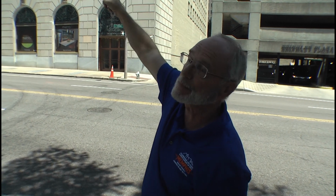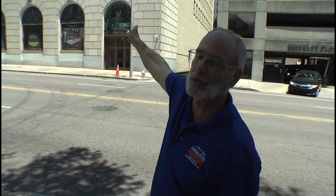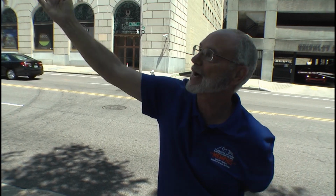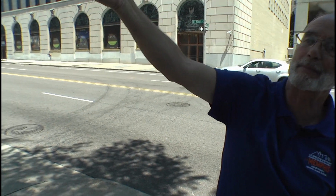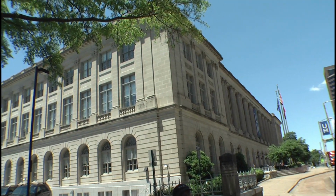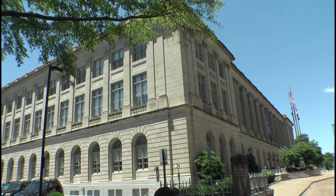This is 2 buildings built. The north side was built in 1923. The south side was built in 1913. Okay, right here, this building, when we go around to the back, the center portion was built in 1885. The outer portion was built in the 1920s. You'll see that from the back side in just a minute.